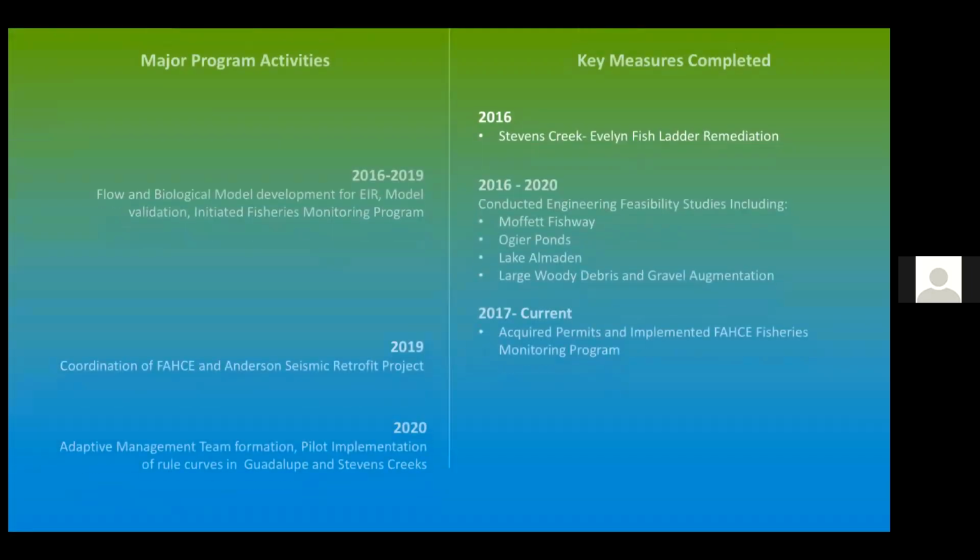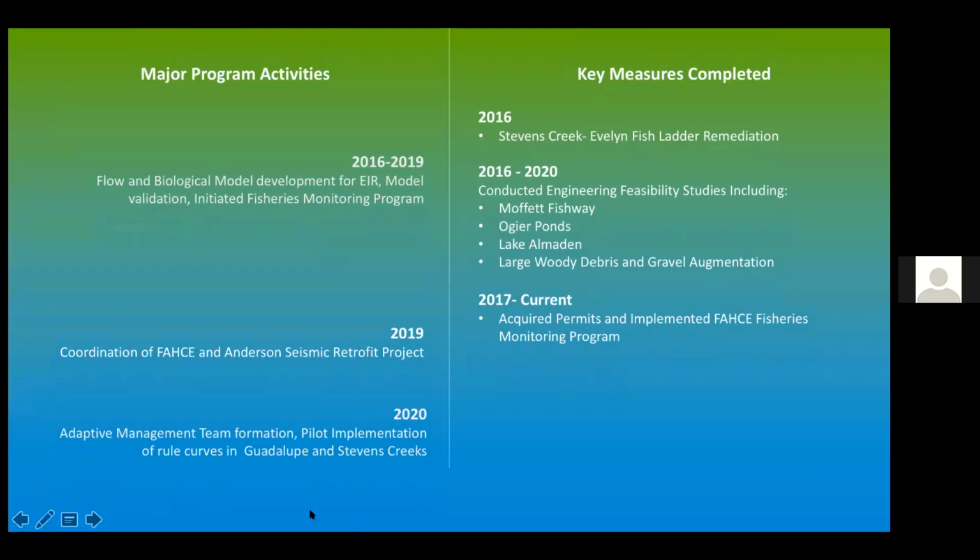And my last timeline slide. We've got major program activities that have been going on here since our change in regulatory pathway. Valley Water has been really focused on getting the EIR out the door that will enable us to change those water rights. And to do that, the initialing parties, as well as the technical working group that's associated with the initialing parties, deemed that we really needed a model to take a look at the flow changes, to be able to analyze the benefits or the detriments of different flow regimes.